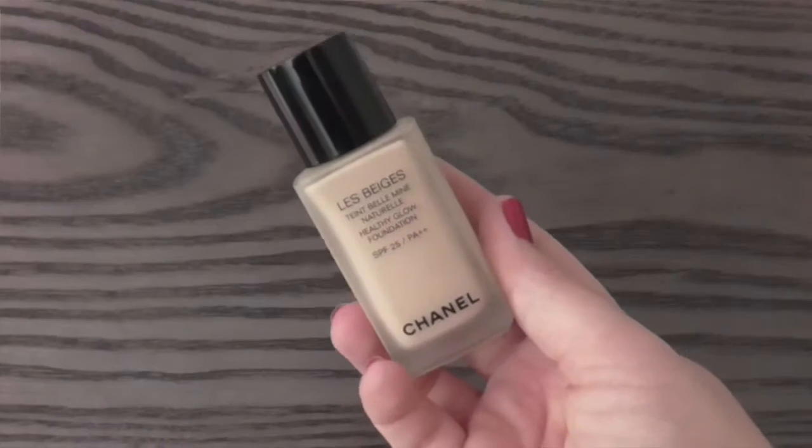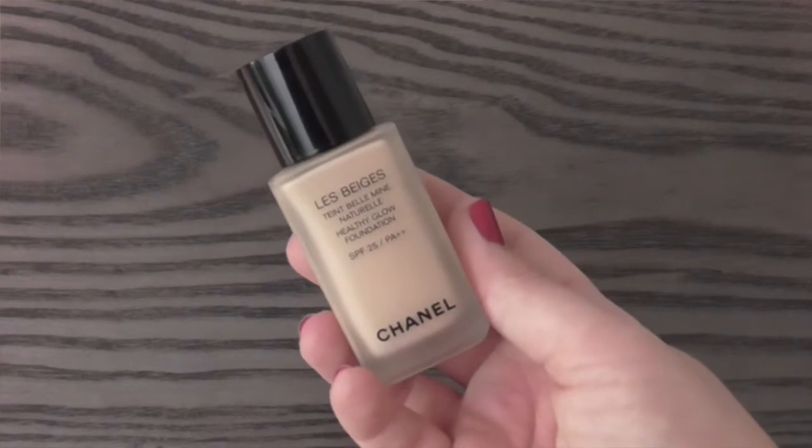It blends very easily, but once it is in place, it stays put. This also launched last year, if I'm not mistaken. It's the Chanel Le Beige Healthy Glow Foundation SPF 25. This is just a fantastic light to medium coverage foundation, and it's just great for every day. It can be applied with your fingers, with a sponge, with a foundation brush.